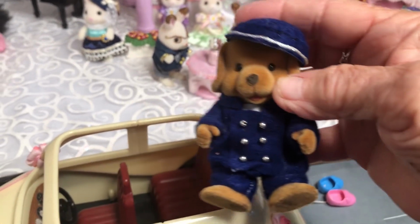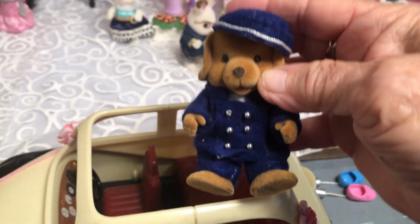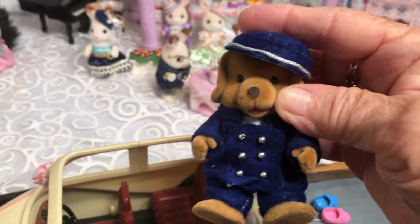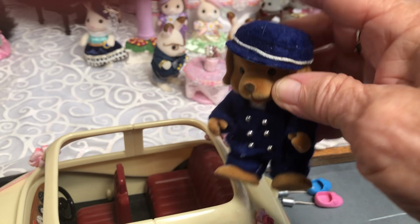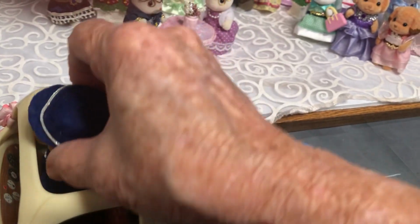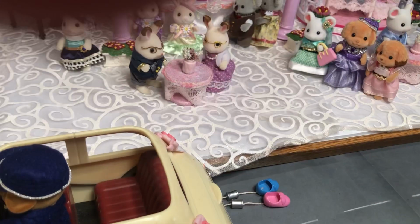This is, I believe, a little Barrenwald bear. I'm not sure. And I made his suit because he is normally my tram driver. So he had a tram driver, and my son said, oh, he can drive, he can be the chauffeur for the bride and groom. And I said, that's just perfect. So there he is. And I think I'm not even going to try. I will put him in there once we're done.